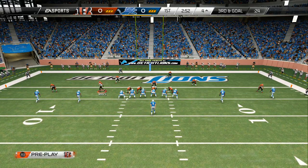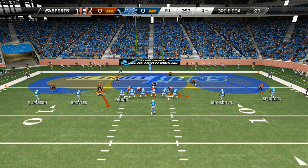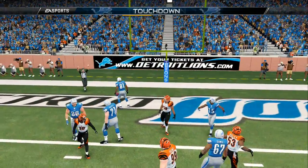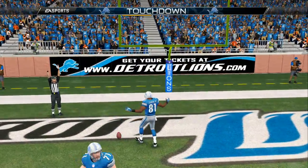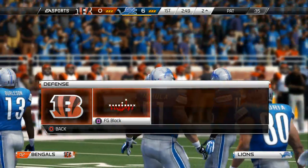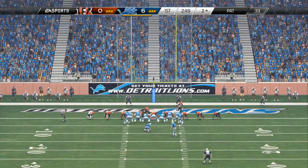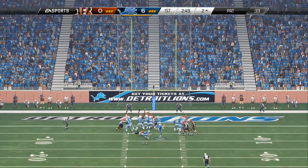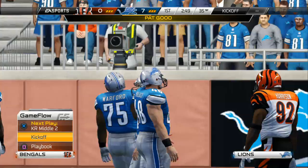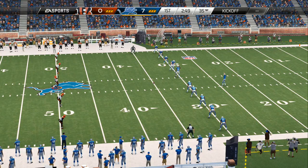Matthew Stafford back to the line. Shotgun formation. Pretty tight down here. We got third and goal. Not a lot of room for receivers to work in. But the quarterback and receiver, they're on the same page. Good throw and catch for the touchdown. The Lions lining up for the point after. And the extra point is good. Lions set to kick it.